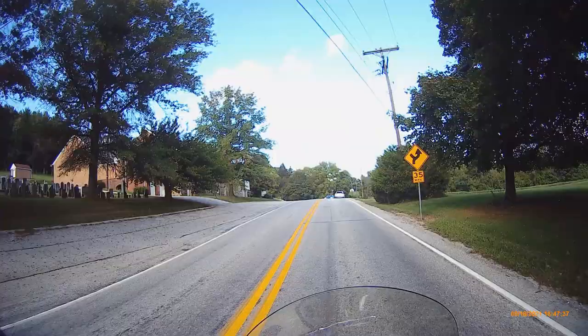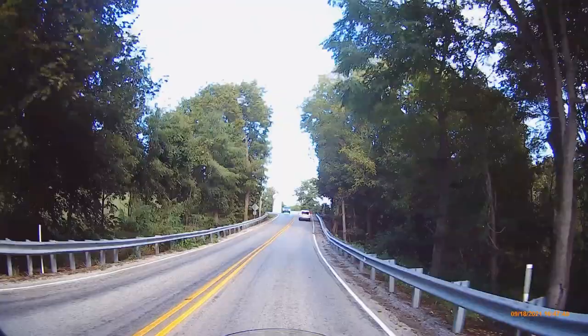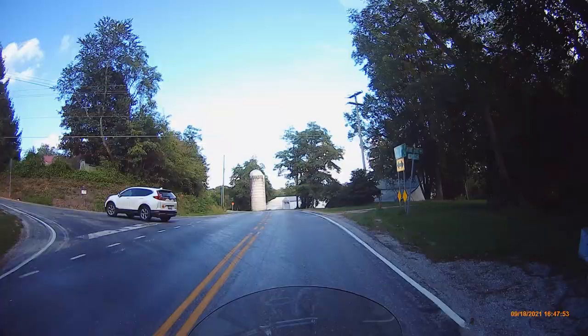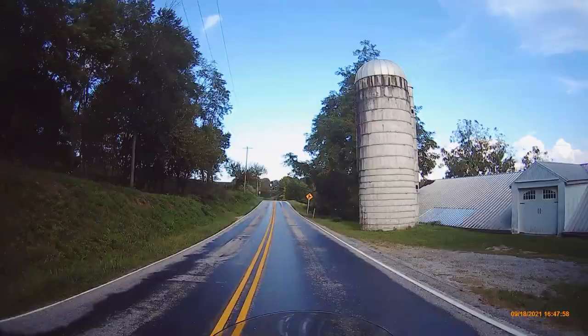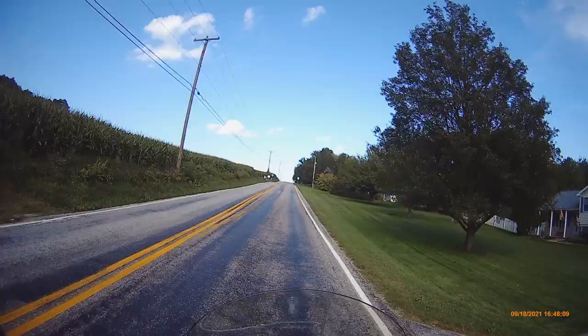At an old church. Nice little back areas. Southeast side of Pennsylvania. And the southeast side of Hanover. Got a little bit of a hill here, which is not too bad.